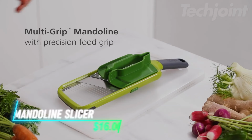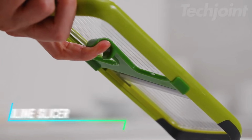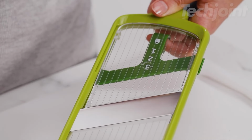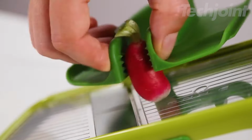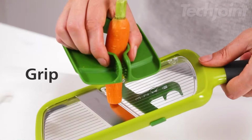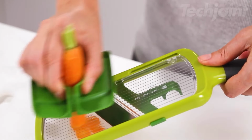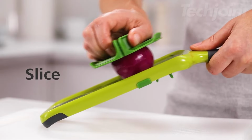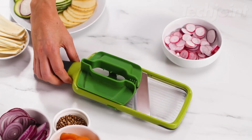This is a handheld mandolin slicer that helps you slice fruits and vegetables quickly and safely. It features a precision food grip with three grip styles for different types of items, making it easy to handle everything from small fruits to longer veggies. You can choose from three thickness settings to get the perfect slice every time. The non-slip tip and easy grip handle ensure stability while you work. Plus, the protective guard keeps your fingers safe from the blade.